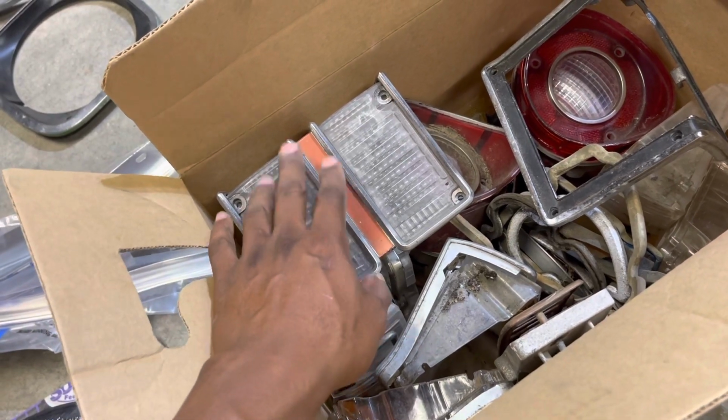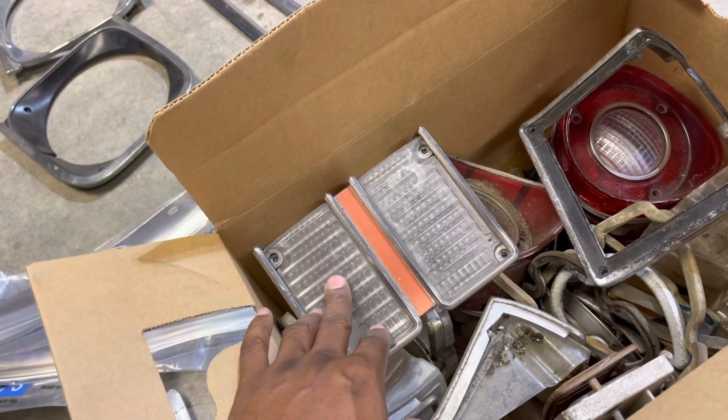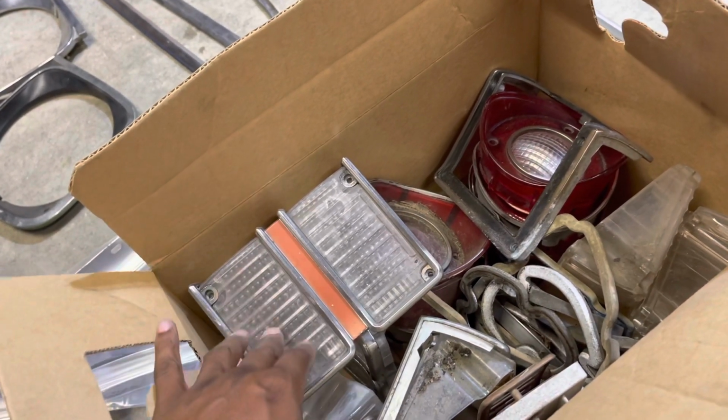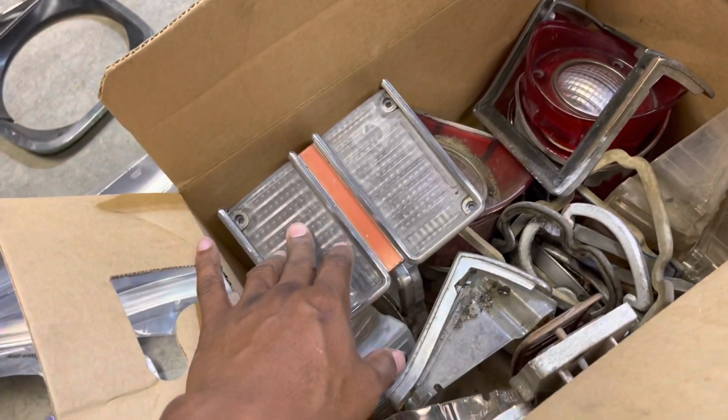There's the company here that I bought all this other trim from. Those guys sell it local, so I told them that I was just gonna go through what I have, and if I do end up needing to buy these, then I'll just buy them. But I have mostly '71s in here.